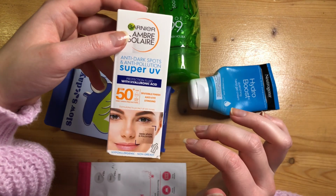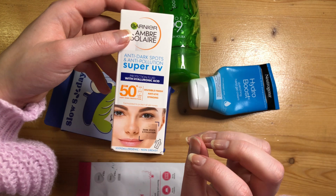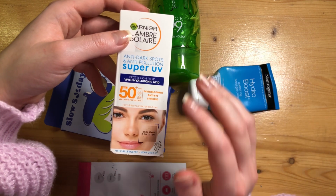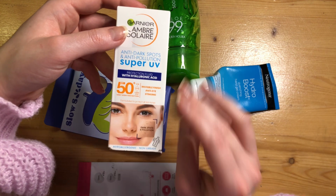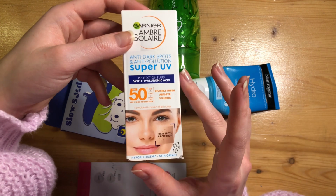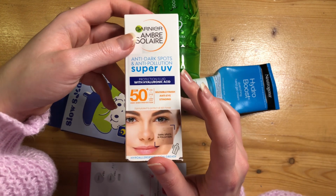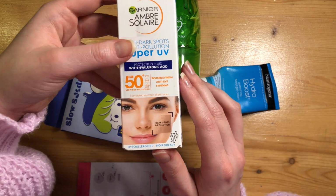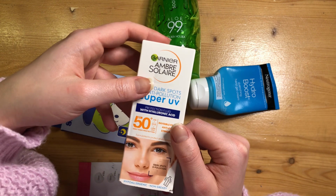It immediately soaks into the skin. It doesn't leave any cast, any oiliness or any residue, and the finish is super satiny, like it dries down very skin-like. There's no pilling. You can layer it as much as you want. You can layer makeup on top of this. It's just an amazing sunscreen, probably the best one I've ever found.